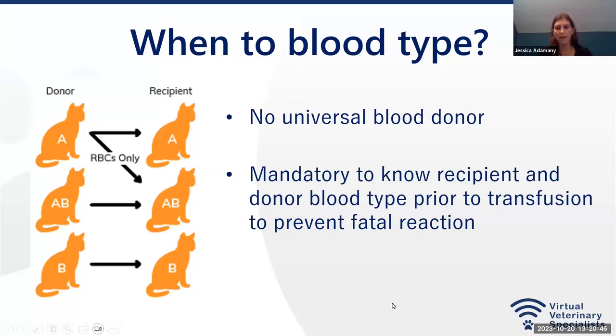What a lot of the blood banks recommend, or if you're making a donor list, is that if you have a cat that shows up to be type B or type AB while in-house blood typing, it's best to have those checked externally to ensure that they're correct. And this is just a nice diagram to keep in mind when you are giving blood transfusions: A cats should receive A blood, B cats should receive B blood, AB cats should receive AB blood. But if AB blood is not available, which it will rarely be, they can receive A blood or, ideally, the red blood cells only.